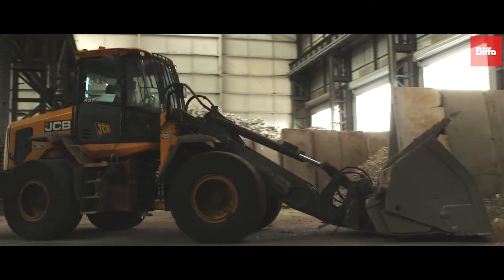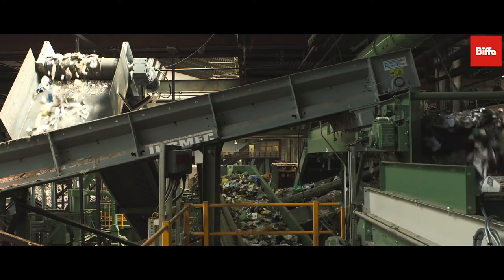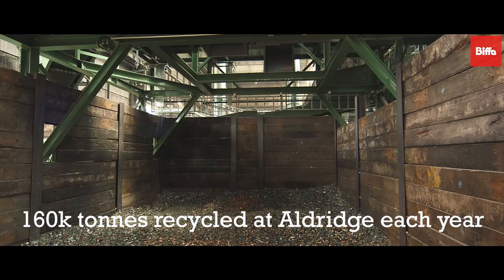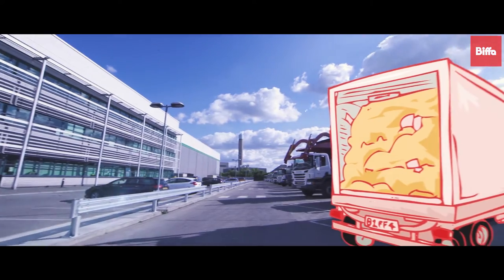Our other facility at Aldridge in the West Midlands utilises the latest technology and processing equipment to accept household recyclables and process them to high quality standards. On average, 160,000 tonnes of recyclables pass through the Aldridge plant every year. So what happens to the recyclable materials that are sent here?